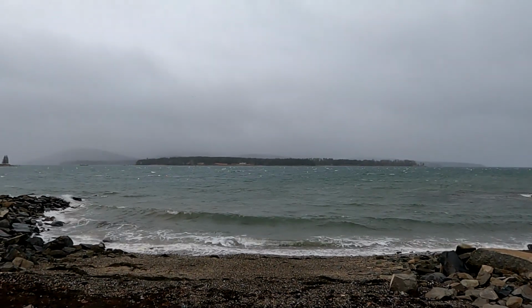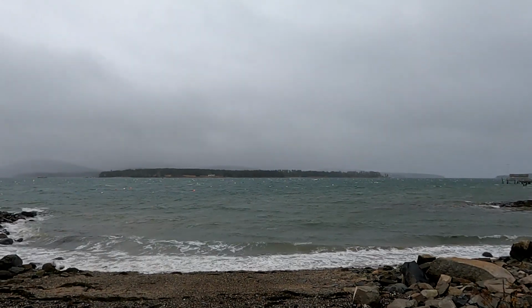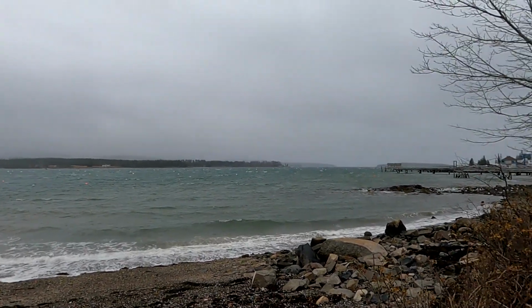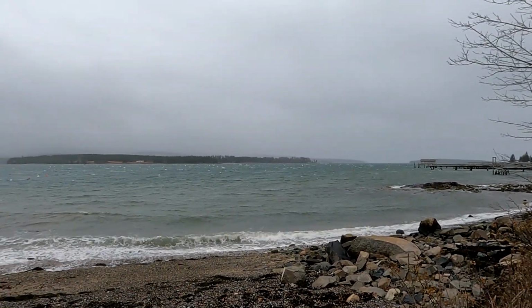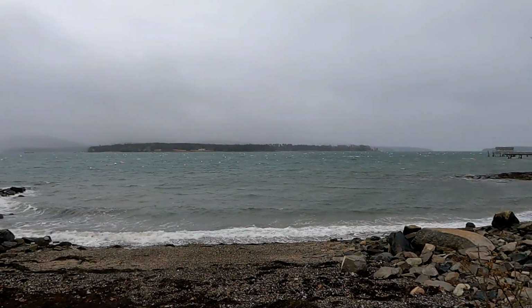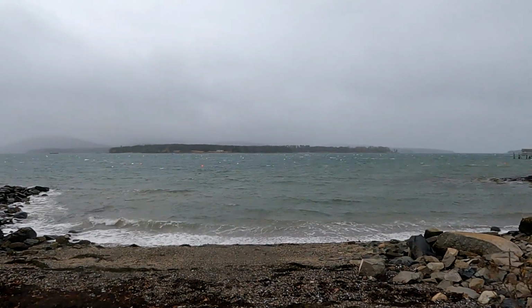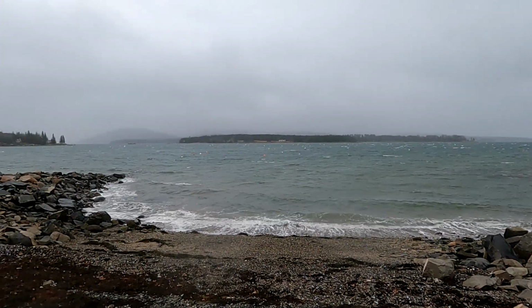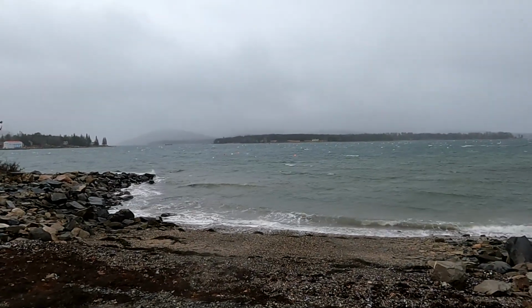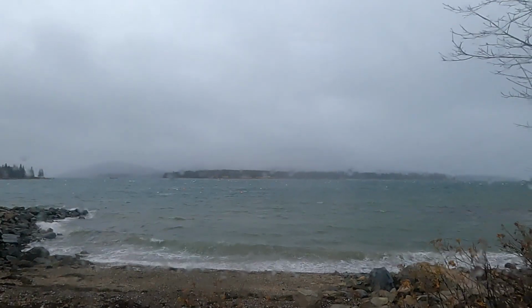As you can see, it's pretty choppy here in the harbor. All white caps. And as the wind picks up, well, as you can see, it was pretty blowy out there.